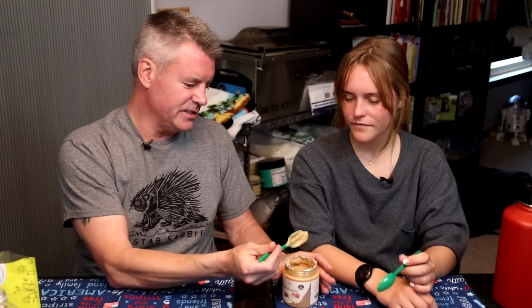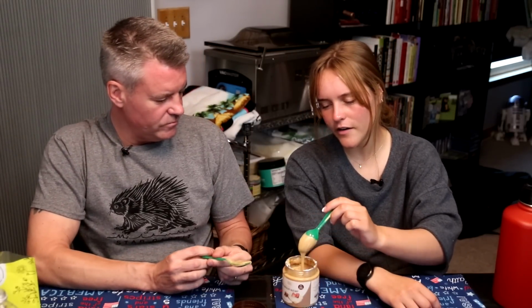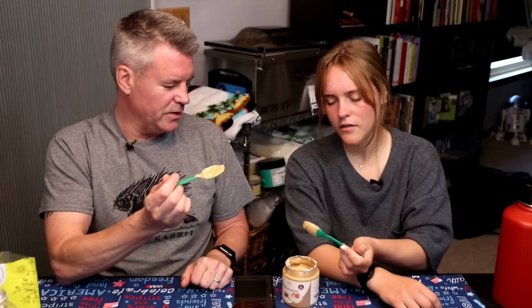All right, so we had a little bit of oil separation. I'll kind of stir that in as best as I can here. What would you say the consistency of this is like? It's a little thinner. Yeah, it's thinner than their chocolate one. I don't know what I'd compare this to. It's sort of like if you just made frosting and it hasn't quite set yet. Yeah, it's still kind of warm.